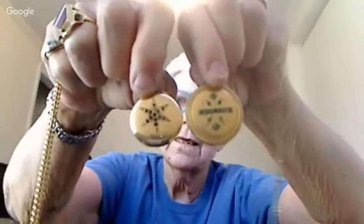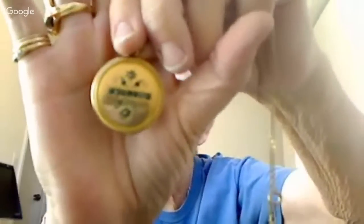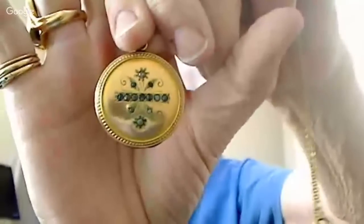Guys, can you believe that there were two of these antique lockets in that? I can't believe it. It's one thing to have vintage, but to get antiques, woo! Maybe I should go buy a lottery ticket. Those are amazing. And what's the design on the one on your left? Okay, this is a star design, but I can't make out the other one. It's just some scroll work and some stones.